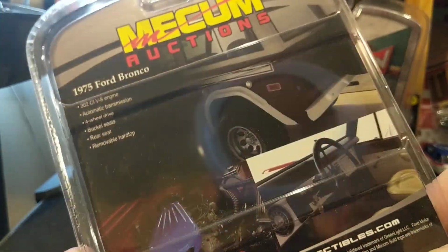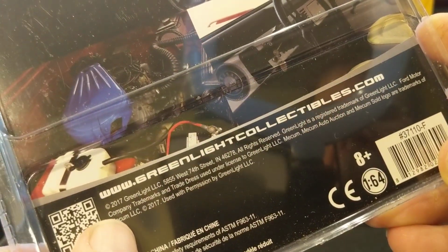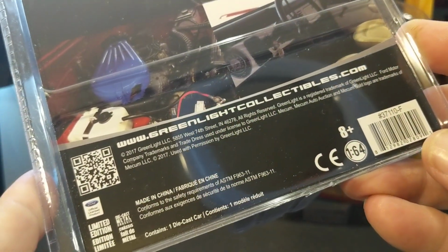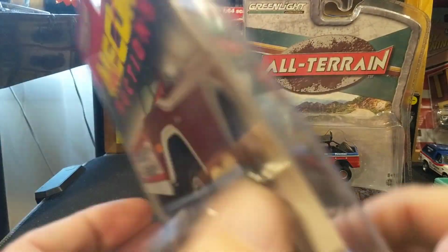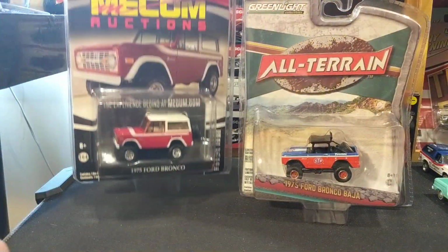But this is a very nice looking vehicle that is close to stock but not all, and it is a 2017 copyright. So that is very cool. I have pre-cut these two pieces and I will open them up in a second. But I just wanted to point out a couple of silly things.